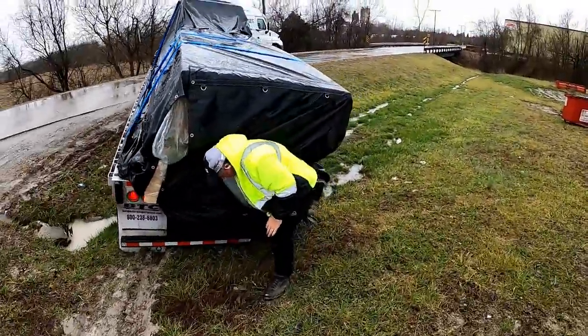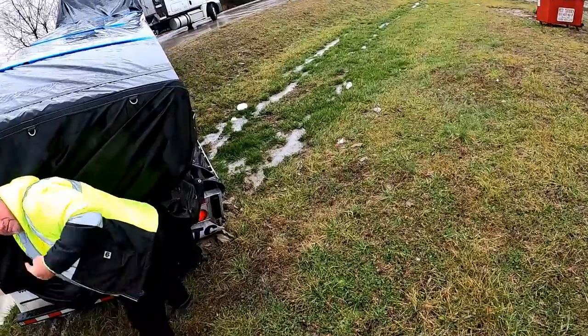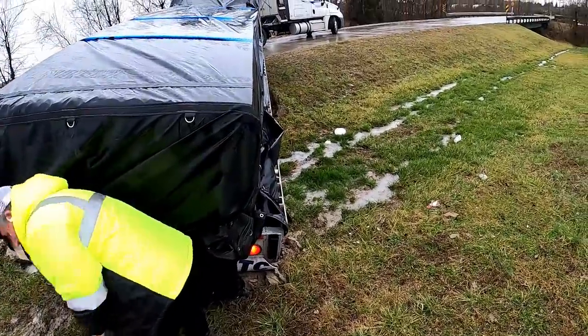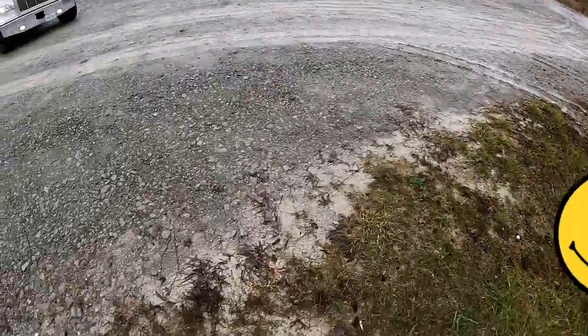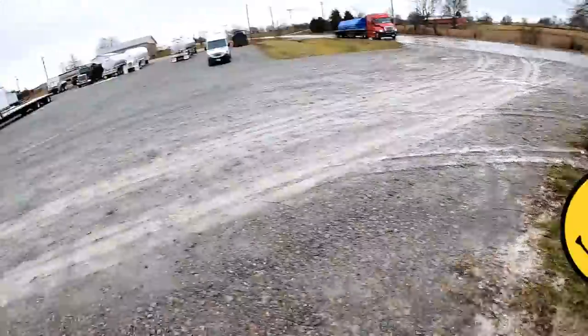What's the weight, do you know? 21,000, not counting the load? Yeah, 21, okay, so it's not that bad then. No, it's not heavy at all. All right, let me get turned around.